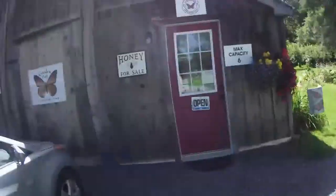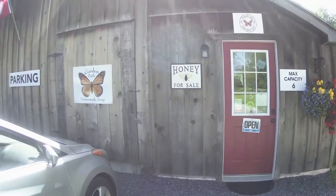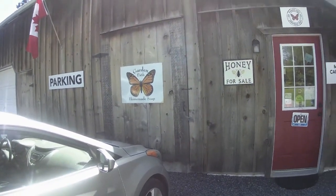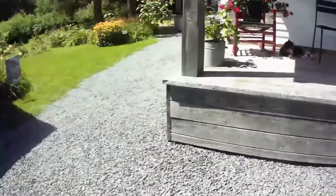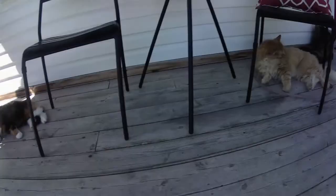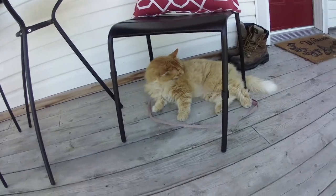They have a really cool gift shop right there with handmade soap and candles. Really good, so if you're in the area, come check out their store too. Garden Path Handmade Soap. It's really cool. Look at the kitties! Hey kitties! So cool.